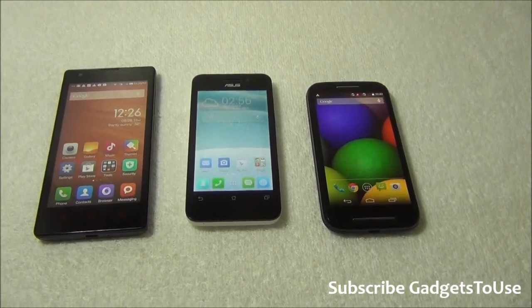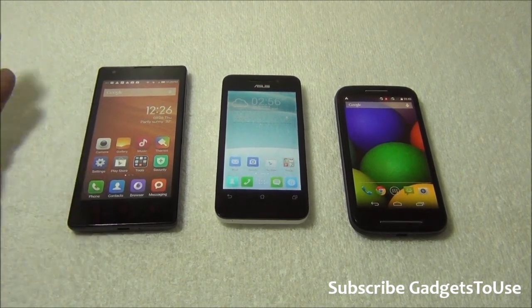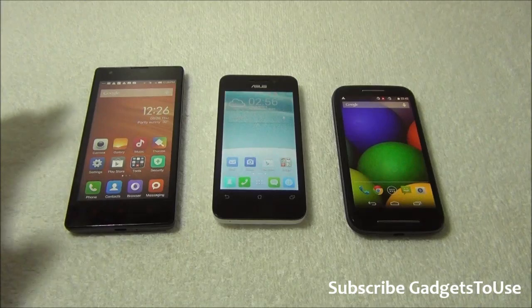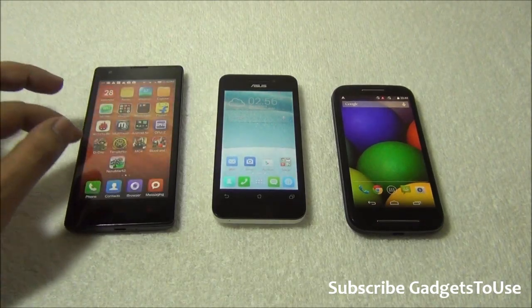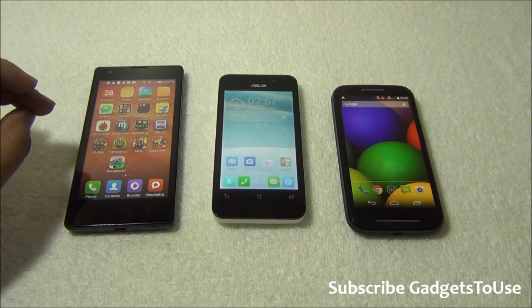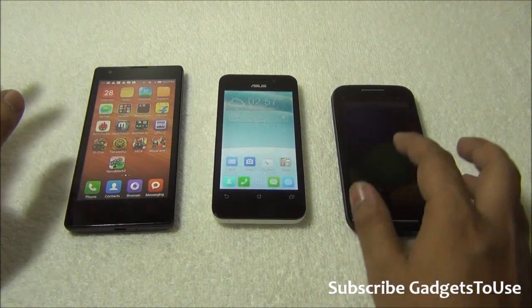Now comparing these devices on the basis of pure specifications, this one has a quad core CPU. So in case quad core versus dual core makes a difference for you, you can always go for the Redmi 1S. When it comes to Android version, this device is running on Android 4.3 as of now and is upgradable to KitKat. KitKat is not there as of now in the Redmi 1S, whereas it will be upgraded as per the information we have got from the company.